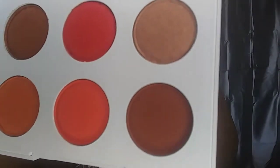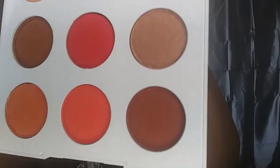I don't know which one to use, y'all. I was going to use this one. This one, I think, kind of goes with my dress. Oh, but this one kind of do, too, because it got some blues in it. So it don't even matter. Which one should I do? I don't know which one I want to do. So I decided to do the orange looking palette.